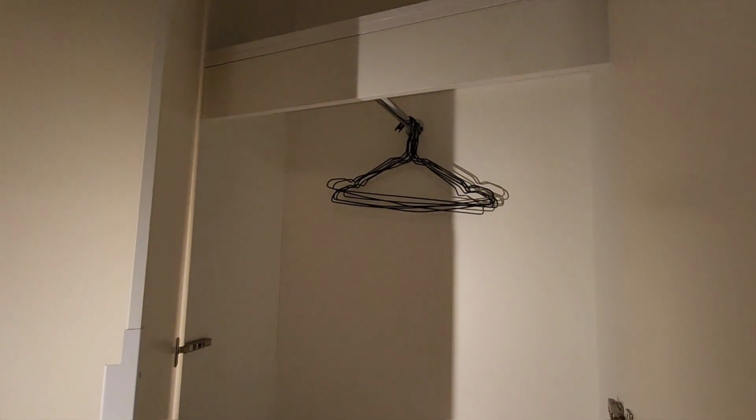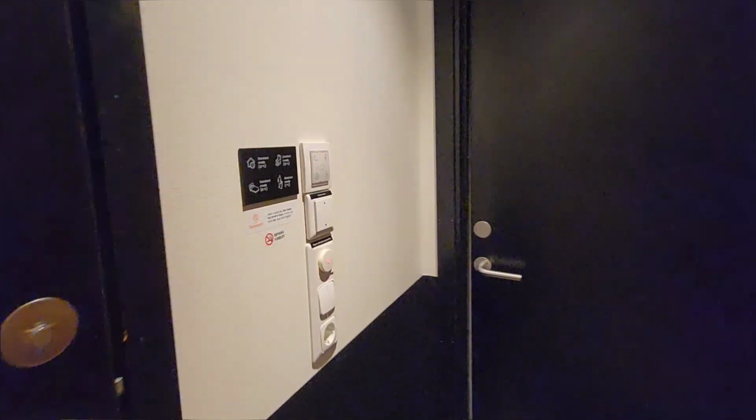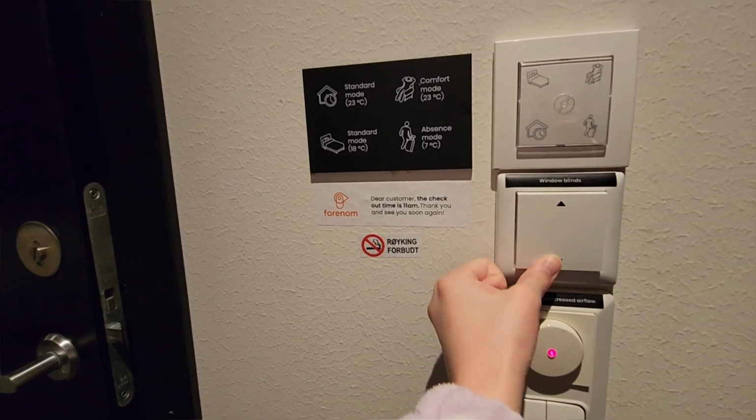On the side we have a wardrobe. The only sockets in this apartment are by the kitchen. Near the door we have a few functions. So we've got the light switches, heating, airflow, and the window blinds.